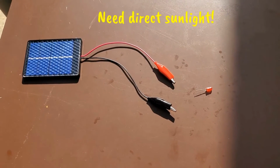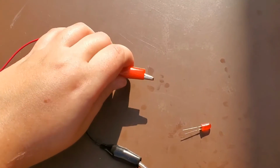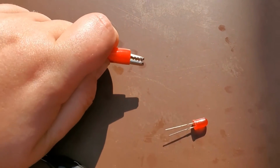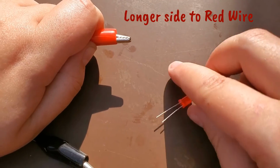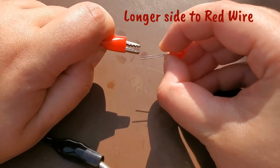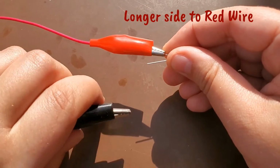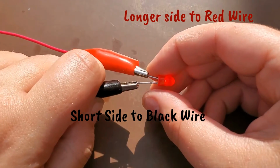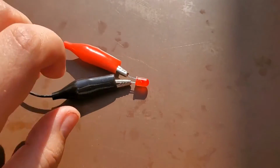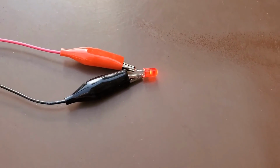So now I'm going to show you how to connect your LED to your solar panel. You're going to use these alligator clips, and if you squeeze the ends, they will open up like that. We're going to connect the longer end of our LED, which is the positive end, to the red wire, which designates the positive current. And then we're going to connect the black wire to the shorter side of the LED. And as you can see, it lights up. If I pull it into the shade, you can see it a little better. And there you go.